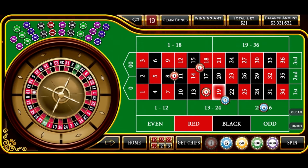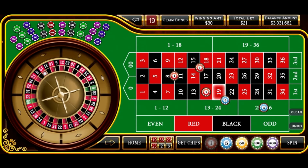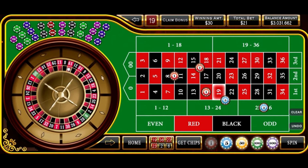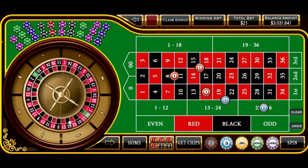And that is 19 red, so that's another double street hit for us. And that puts us at 1662, and that's another session high. So let's stay right where we are and spin it again.